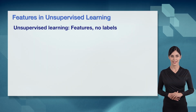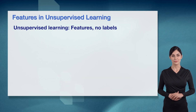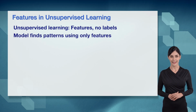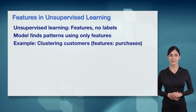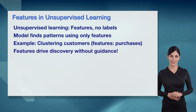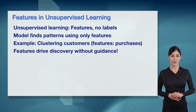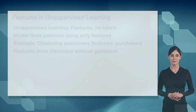In unsupervised learning, we only have features and no labels, which makes it such an adventurous journey. The model uses features to find patterns on its own, without any answers to guide it. For example, clustering customers based on their purchase history uses features like spending habits to group them. Features drive this discovery process, uncovering hidden insights all by themselves. I'm so amazed by how powerful features can be.